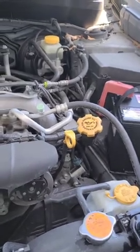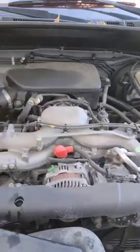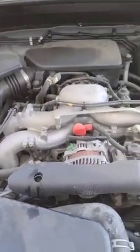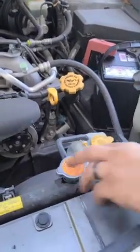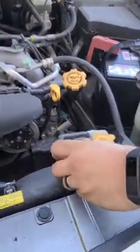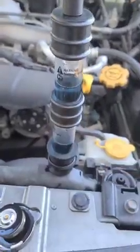First thing that we did, start it and listen to it. The engine did sound okay. Maybe a little bit of a misfire, has a check engine light. But we're going to do a block test on it to see if there's combustion gases in the cooling system. So we'll remove that radiator cap. It's been sitting a little while. We know that it's cool enough that it's not going to boil over and burn us.